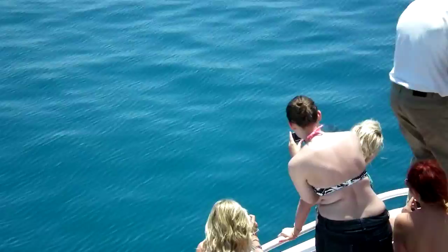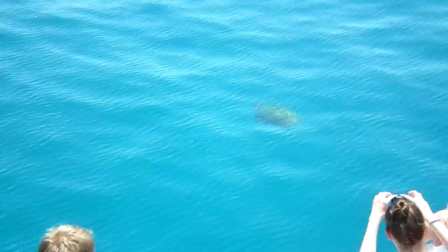So off the left hand side. Step over if you want. Just don't walk off the edge. Okay, she's going away quite quickly now. And she's using up quite a bit of oxygen, so she will come back now.